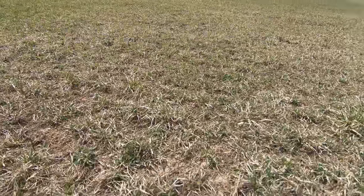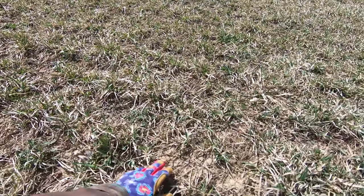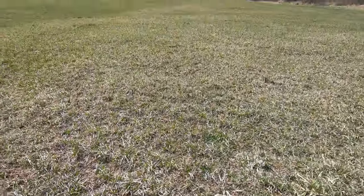You see the grass is starting to grow. The weeds are starting to grow. And there's lots of bare patches. I actually just got some new grass seed ordered, so that should be coming.